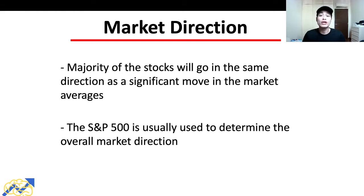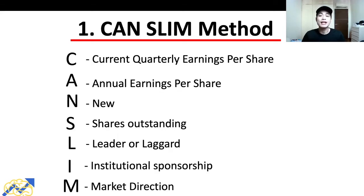Majority of the stocks will go in the same direction as a significant move in the market averages. And William O'Neill believes that if we want to have a high probability of success in the stock market, we want to invest and trade in the same direction as the market. And the S&P 500 is usually used to determine the overall market direction. So these are the 7 steps and the 7 criteria in the CANSLIM method used by William O'Neill.